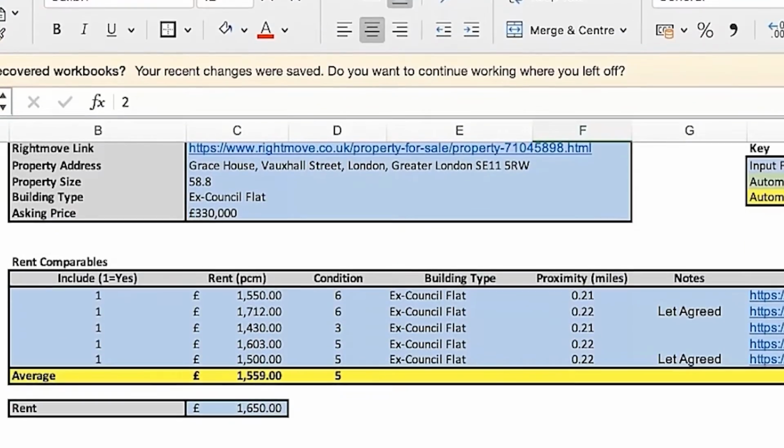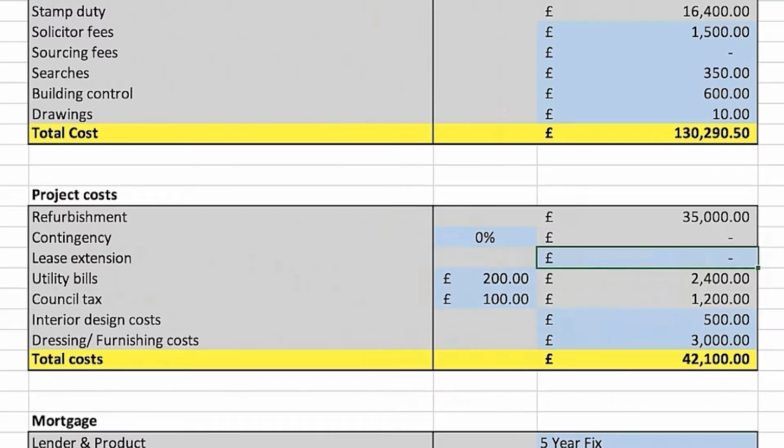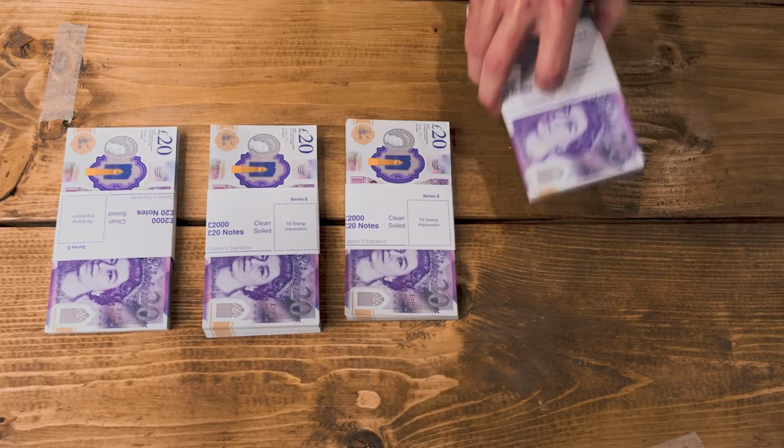This deal analyzer is going to help you work out step by step if your investment property is profitable, or should you avoid buying it because it could lose you money. We're going to work out what your property will rent for, what the property is going to be worth once the project is finished. It will give you a detailed breakdown of how much it costs to buy a property, how much money you can get back on the refinance, and most importantly, how much money you'll make and how much cash flow you'll make on a monthly basis.